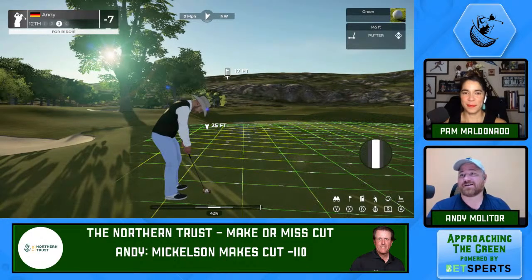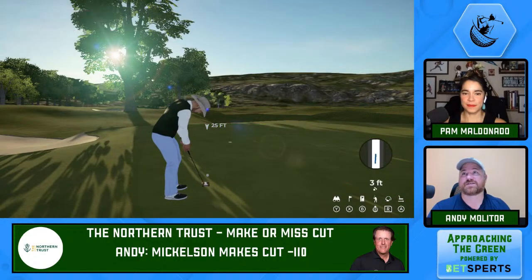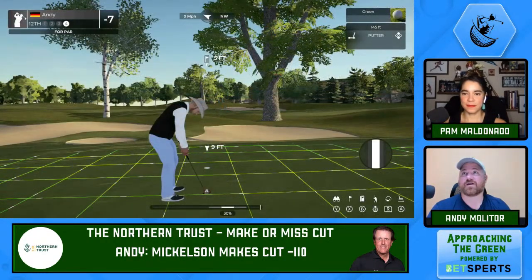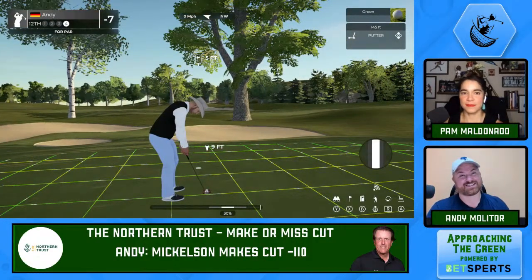Somebody in the chat says there are 96 bunkers. Yeah, there's quite a few. I haven't even found one yet. I've been pretty lucky thus far, but yeah, a lot of bunkers, a lot of water. You can find yourself in some trouble here in a hurry. Oh, my putts are not falling on the back nine. This is troublesome, but yeah, Mickelson makes the cut. I can call this a pancake bet because this is a little bit out there, and I'm playing it pretty small.